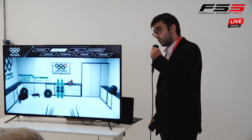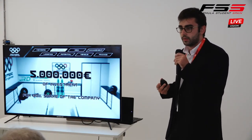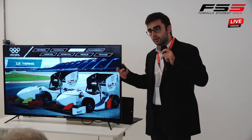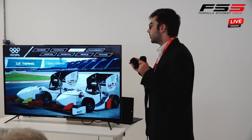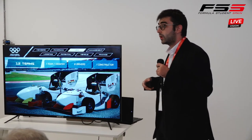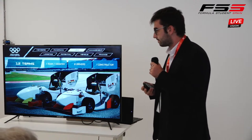And to do this, we only need 5 million from you, the investors, and you're going to take the 30% share of our company for it. Right, so at the end, we are a motorsport competition involving 12 teams from 12 different countries. And they are going to have 6 drivers from that country and 1 constructor from that specific country too. So this way, we're going to promote those drivers that are not well known in those countries.